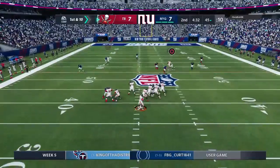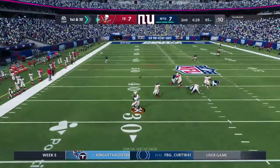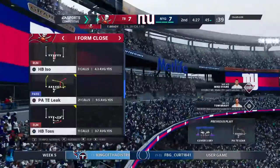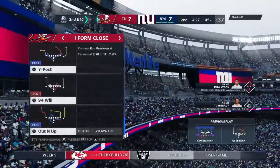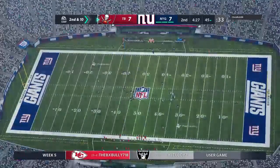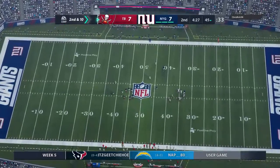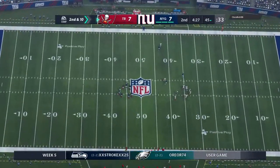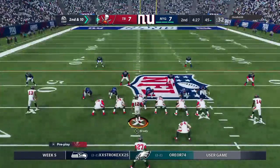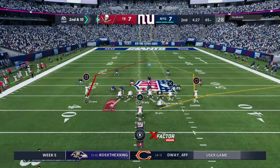On 1st and 10, here's Brady. And he was hit as he threw it there, and it forces it incomplete. When defenses get to the quarterback that quickly, a lot of times it's called a jailbreak. It wasn't quite that fast, but fast enough that he had no time to look downfield and set himself to throw the ball. And as he tried to do that, he was hit, and it forced an incompletion. Brady's incompletion on 1st down leads to a 2nd and 10.